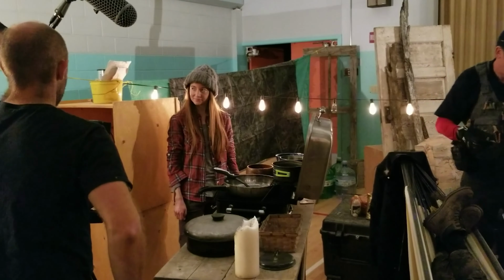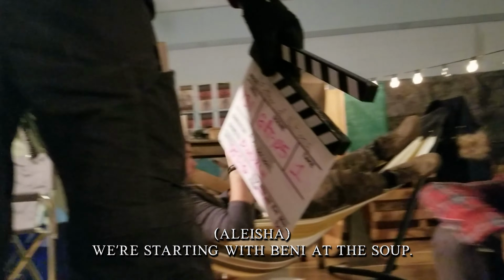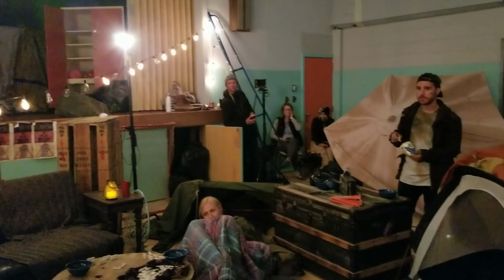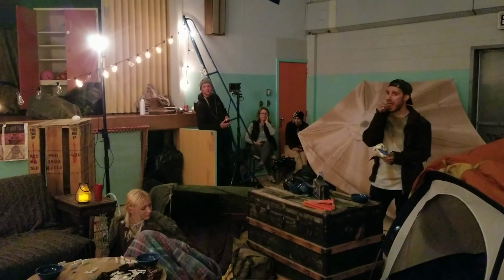Just walking through it gave me this real sense of the world that these characters were living. We're starting with Benny at this. They had really done a bang-up job of making it look like this dilapidated, lived-in area where people who had to make a home.